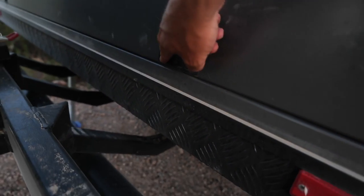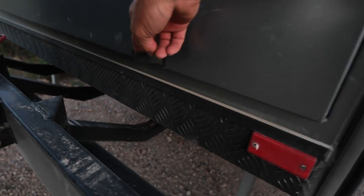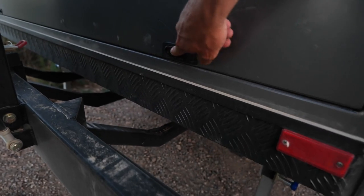Another little thing that is a pet peeve for me is these little screws that lock this door in back behind here. They have stripped out.